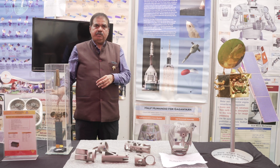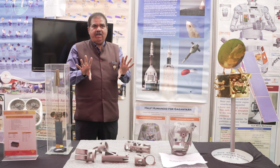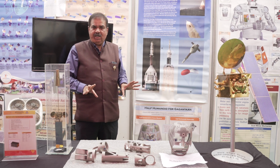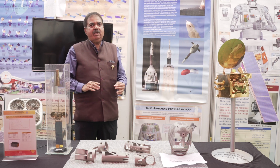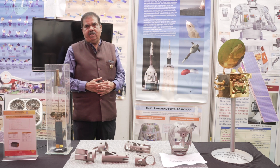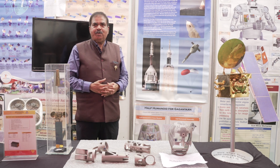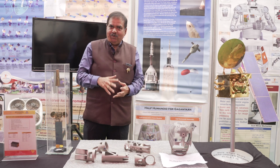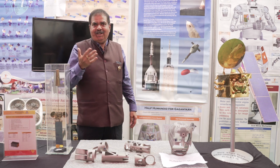back to Earth. So this is the prestige mission of India, and we are hoping to start our first mission this year itself, and hopefully by 24 or 25 we will be able to send the first Indian to the orbit, 400 kilometers, and make us proud that we Indians are also in the race of 4 prime countries like America, Russia and China.